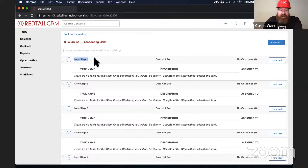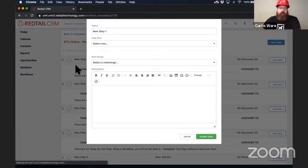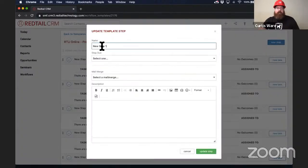New step number 1, you'll see do not set. There's no outcomes. There's no tasks. It says you have a step, but you have nothing else. That's definitely fine. Let's start by naming our step. So we're going to go to the action icon to the left of the step name and hit edit step. Once we do that, we can decide what we want the name of the step to be, and then when that step is going to be due.